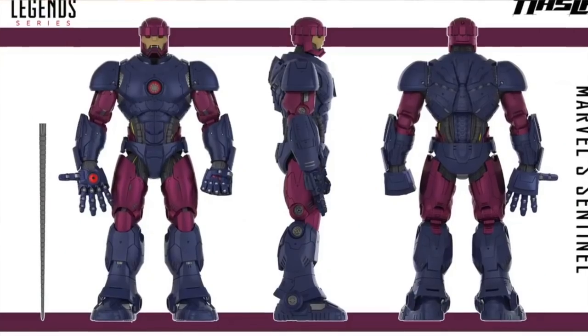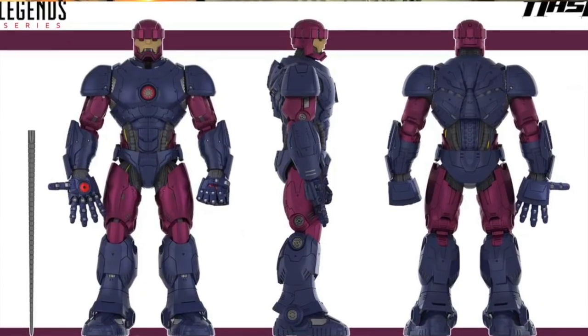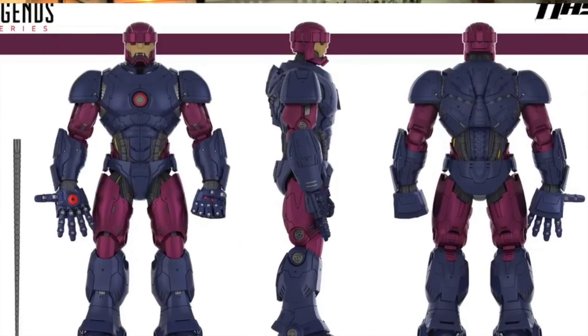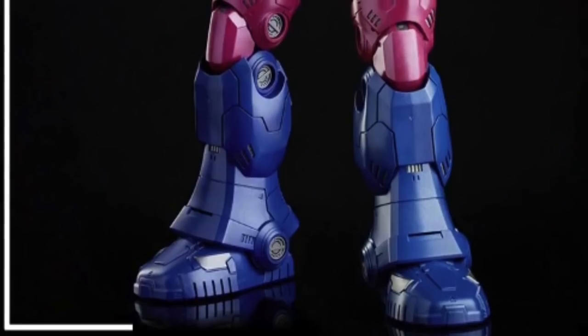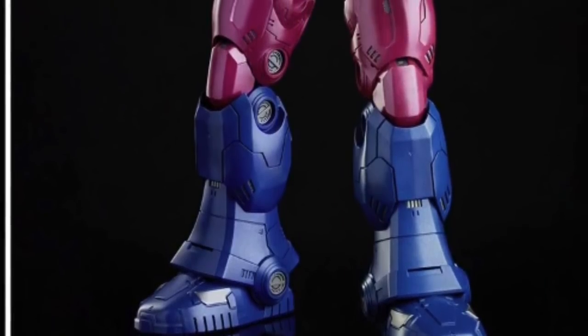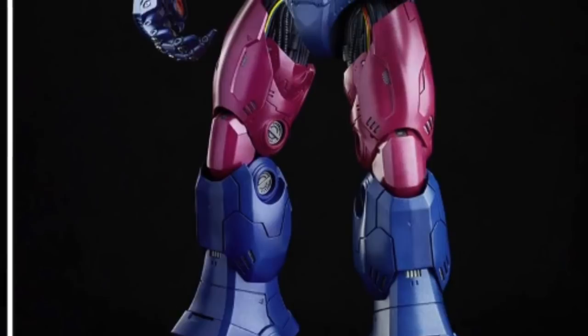But getting back to what they did actually show today, they are doing a Sentinel. It is essentially a regular Sentinel. It's not like Master Mold, which is what I was really kind of hoping for. So I had a little bit of a letdown just because it wasn't Master Mold. That's really what I had built up in my head as hoping for.